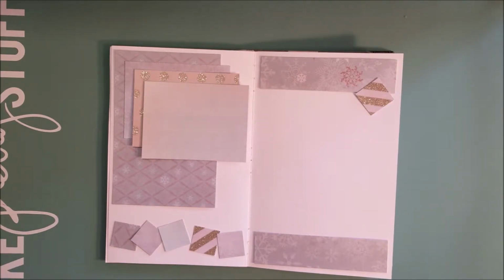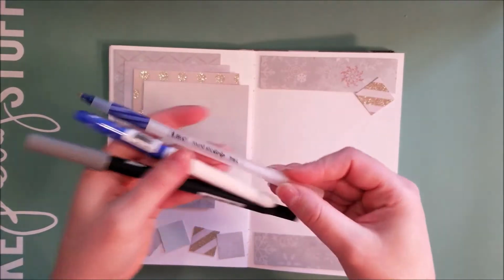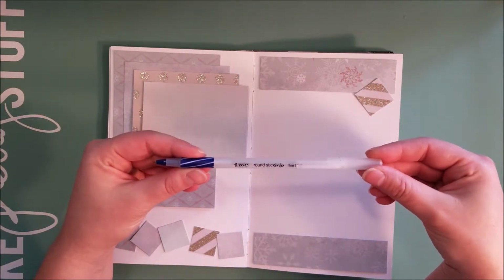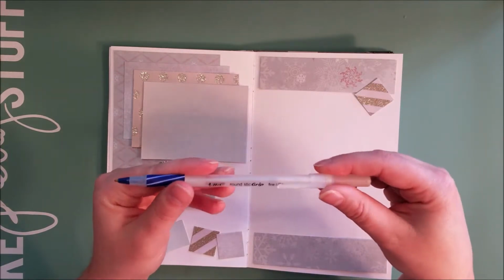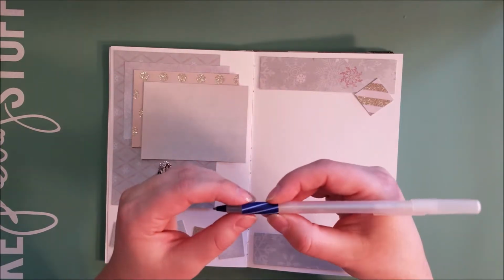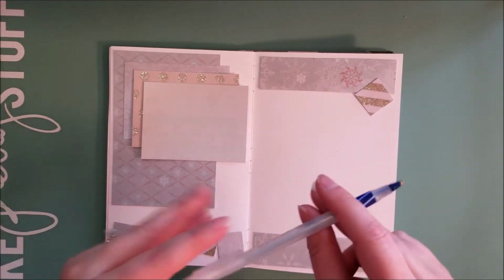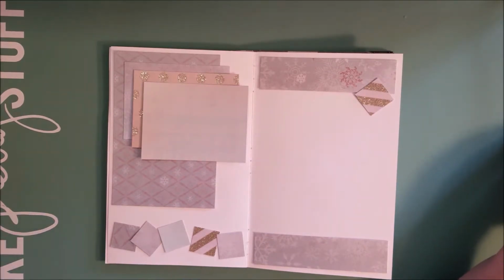I just want to give you the heads up on some of the tools that I use in my journal for writing. This one here, of course, is just a standard Bic ballpoint pen. It's got blue ink. You can get them in pretty much any color. But what I like about it is that it has the grip and it's very lightweight, so I don't really have to worry about something heavy screwing up my writing.